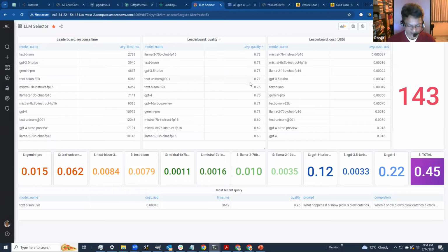The quality stats, don't take them too seriously. It's somewhat made up. I have a very lightweight way of figuring out what the quality is. The correct way to figure out quality is to actually get user feedback. So take this one with a grain of salt. And then this is the actual cost. So you'll see that in terms of cost, the Mistral and the Mixtral ones are the least expensive, and GPT-4 is the most expensive, and this is in terms of the average cost.